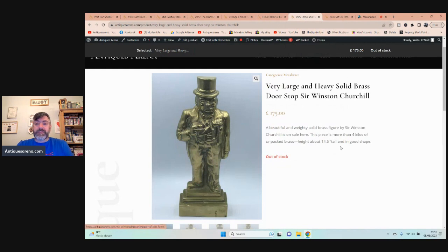This was spectacular. I can't remember where it came in. I think it came in from another dealer's mother. I'm not 100%, but I think it may have. Anyway, very large, 14 and a half inches tall and extremely heavy. It was 4 kilos unpacked. And it was a Sir Winston Churchill doorstop.